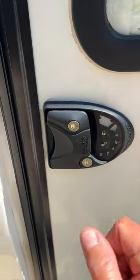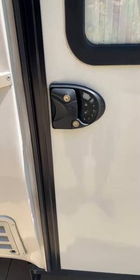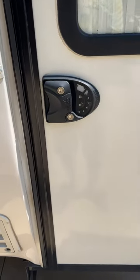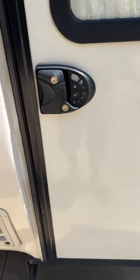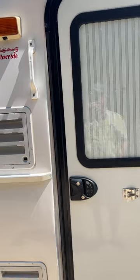I've also had the battery go out on it twice at random times, and that will lock it up and freak you out too. But you can use the key then and do it manually. So the door, yeah, I guess it is what it is.